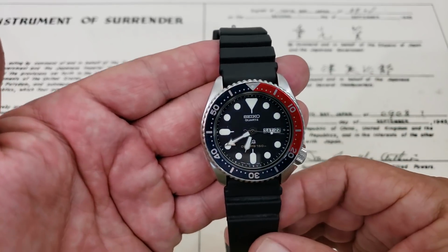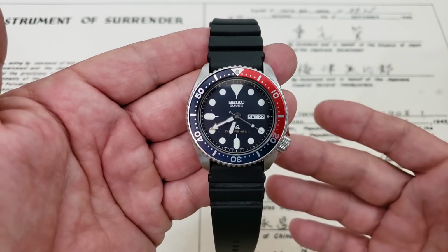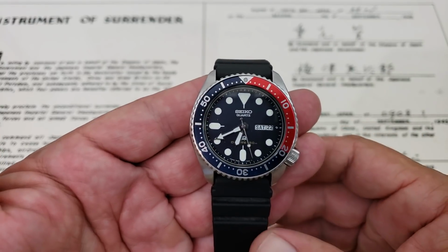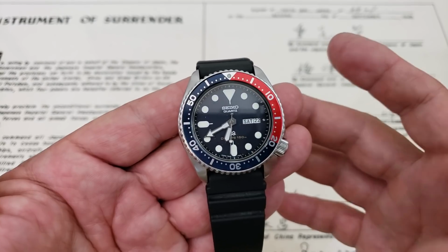I picked this watch up when I was about 12 years old, and it's been with me through as many adventures as I could tell you all about. And it's been a really tried and true timepiece. It's done everything it was supposed to do. It's been an absolutely great companion for me.